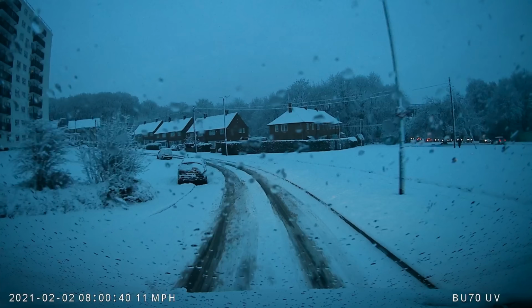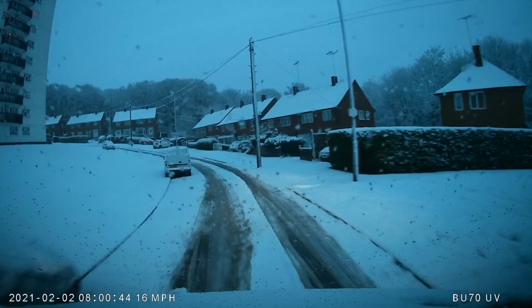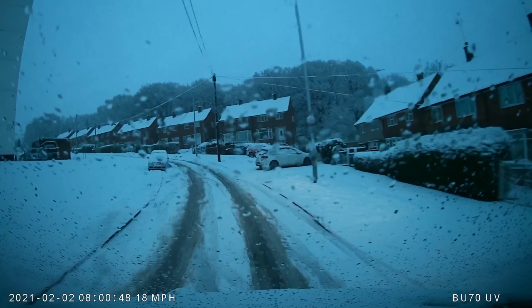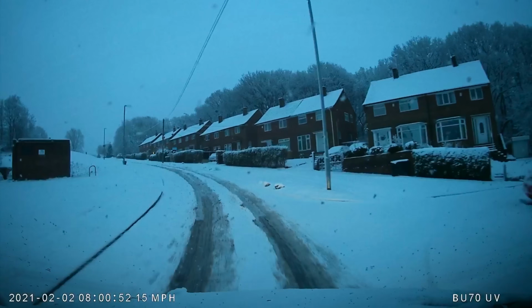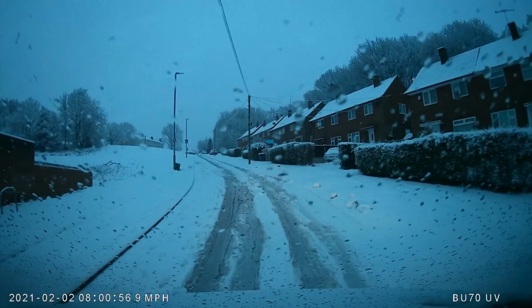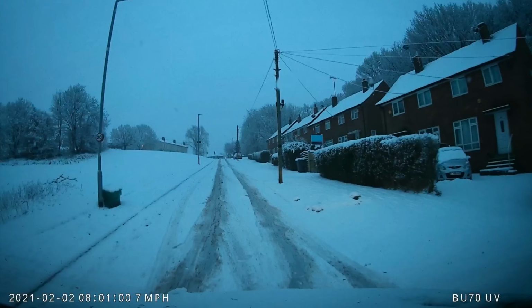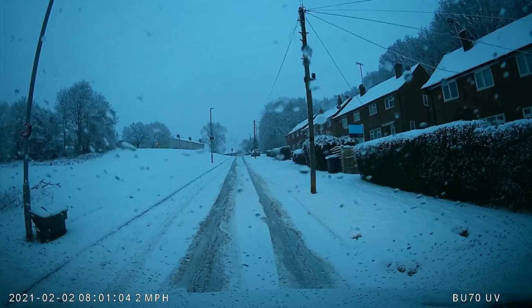So we need to keep our speed and inputs to a minimum. We also need to try and drive in the highest gear possible, and this reduces the chance of wheel spin. But unfortunately, sometimes that's going to happen anyway, especially uphill in these conditions. The simplest way I can find to describe this is the wheels spinning polish the snow, and this reduces traction.